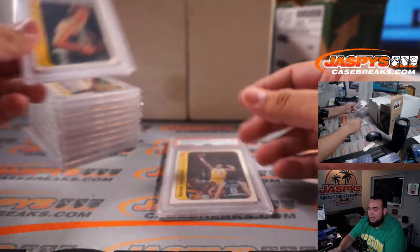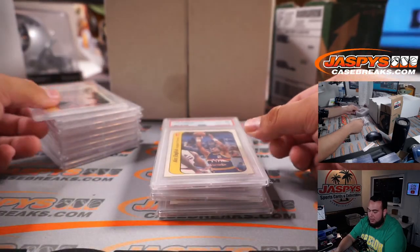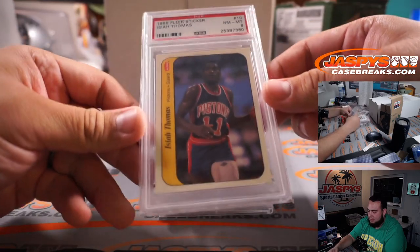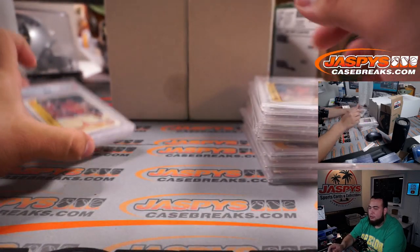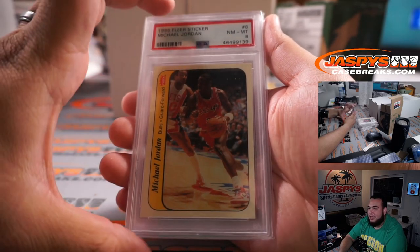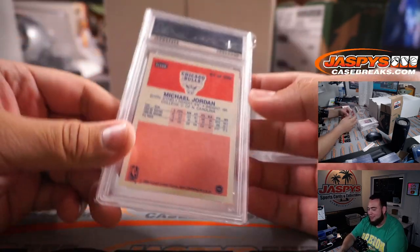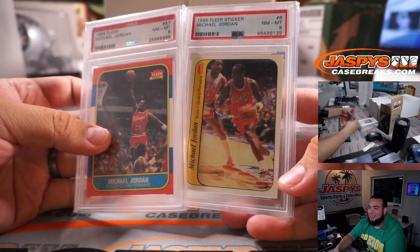There's Kareem. Again, everything is a PSA 8. Larry Bird, Dantley, English, Julius Erving, Ewing, Magic Johnson, Hakeem Olajuwon, Isaiah Thomas, Dominique Wilkins, and here are the two big ones, buddy. Michael Jordan FLEER sticker, PSA 8, and what they call the Holy Grail, the Michael Jordan 86 FLEER PSA 8. And there you go, buddy. So again, you're going to get all of them. You can take a look at them, of course, once you get them in the mail.